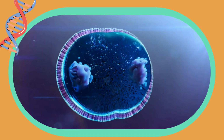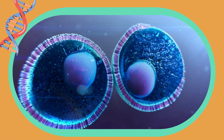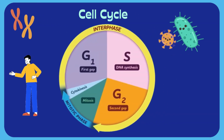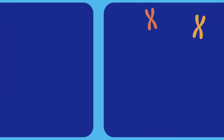Before a cell divides, it needs to grow, copy its DNA, and prepare itself, just like a student preparing for a big test. This entire process is called the cell cycle, and it happens in all living things, from bacteria to humans. The cell cycle consists of two major stages, interphase and the mitotic phase.